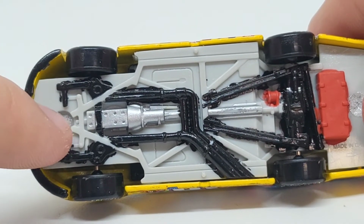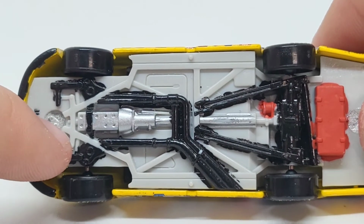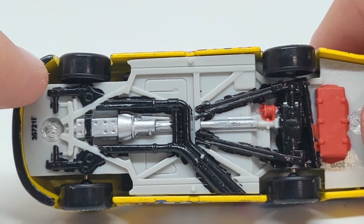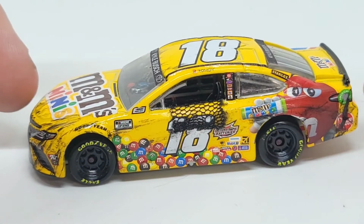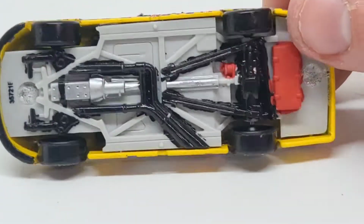Now, I see a lot of people who would add slightly more detail, and it would be this little, almost like a Chinese symbol, or a Japanese symbol if you really look at it closely, but this little line right here in the middle, they will actually detail that for whatever reason, and I don't know why. I don't know if there's actually detail on it, which I would assume, but just me personally, I kind of leave it out.